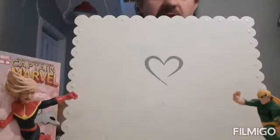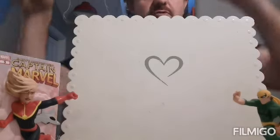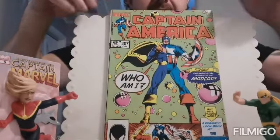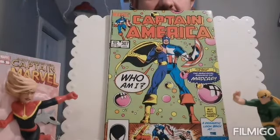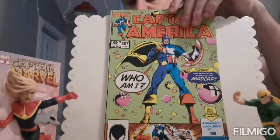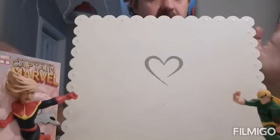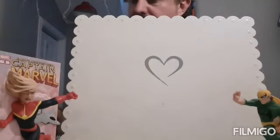Sticking with Captain America, and we've got a few Captain Americas. We've got issue 307. I've sold a couple of these already, I think. And this is the first appearance of Madcap, who was supposedly going to be the villain in Deadpool 3. Seems to be along that same sort of ilk as Deadpool, so it could work well. I haven't come to any of the books I'm keeping so far.